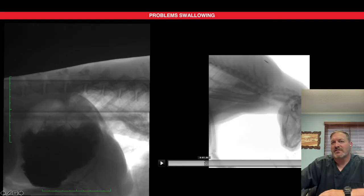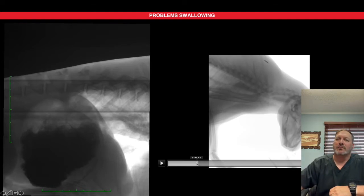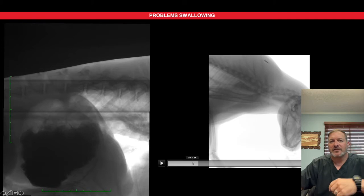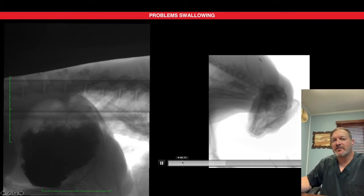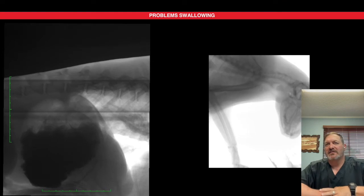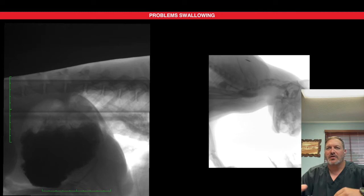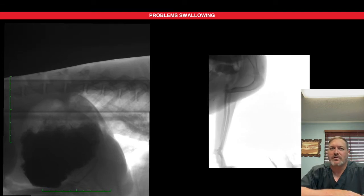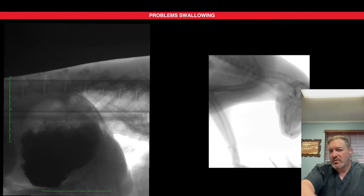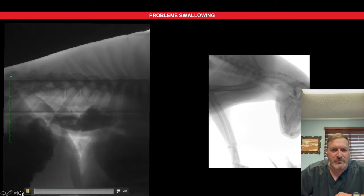Now, on the right side of your screen, you're going to see a kitty here who has trouble swallowing unless she turns her head to one side or the other. This was an interesting case because the owner couldn't figure out why the cat was always turning its head when it was eating. Well, the only reason was that it couldn't swallow. So when the cat would eat, it would chew, and then it would turn its head and then go back to eating. And now mystery solved. Using fluoro, we could see that. Radiographs would never tell us what's going on in that situation, and of course ultrasound wouldn't either.